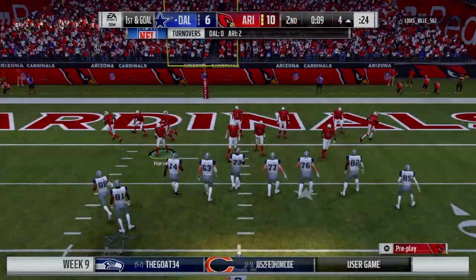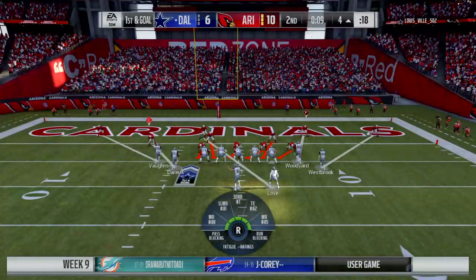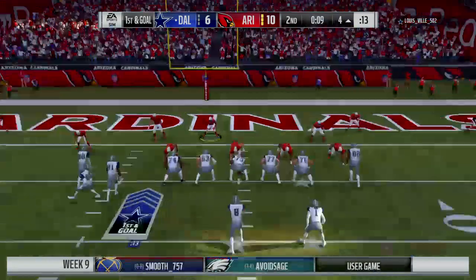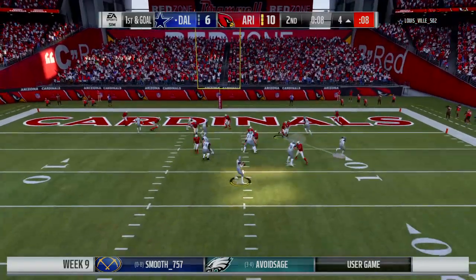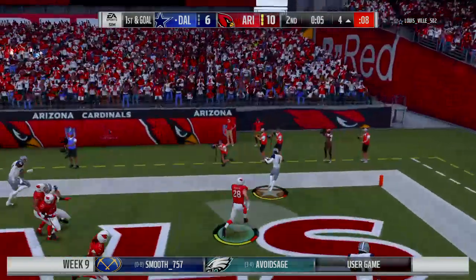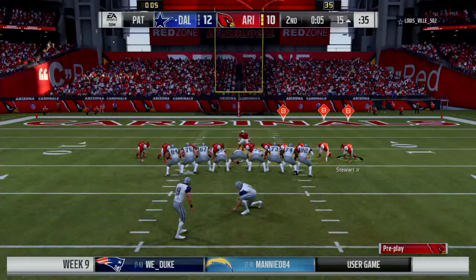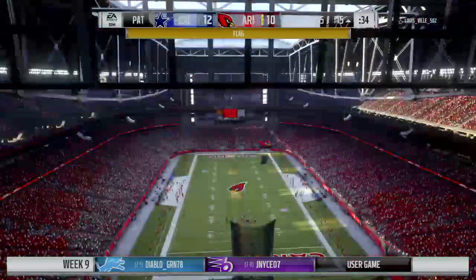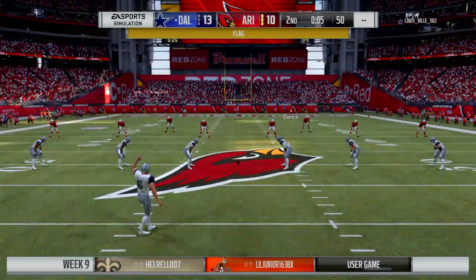3 red zone trips have yielded just 2 field goals for them to this point, so they'll be searching for something more on 2nd and goal here. They'll look to throw. And that is caught. Touchdown, Cowboys. A great effort there in the final seconds of the first half. And the Cowboys are in for 6. The extra point hits the left upright but goes through anyway. And the decision to just kick the extra point winds up successful.